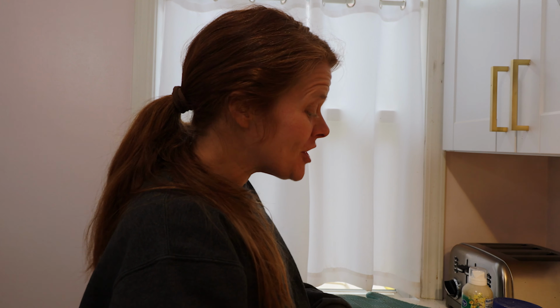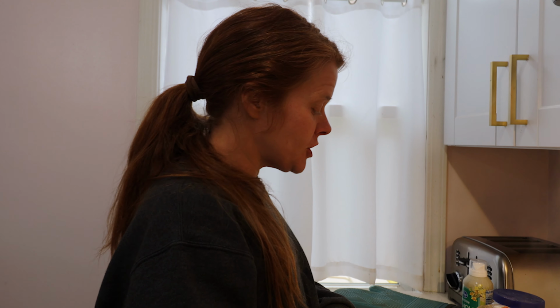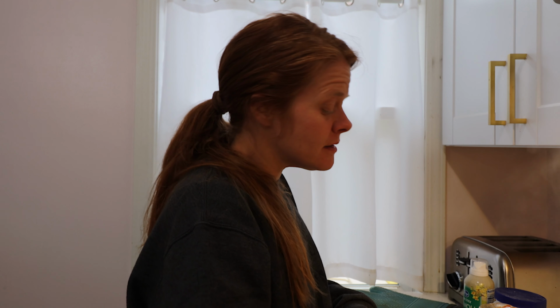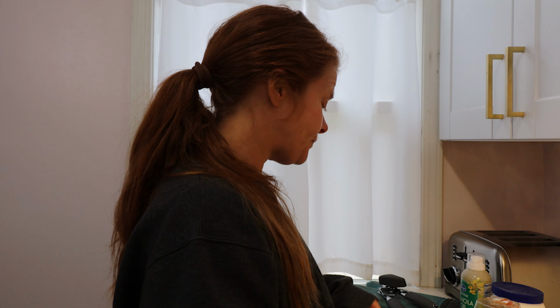Well, everything is cooking just fantastic. So we're gonna start working on the rest, which includes mixing a cup. I guess my oven's up to temperature, making everybody tater tots. I don't know what I'm gonna eat with this, to be honest.